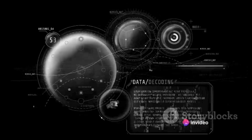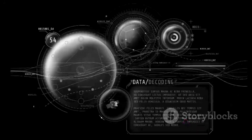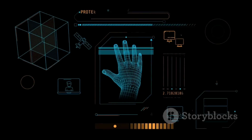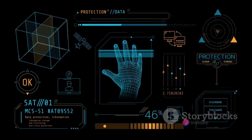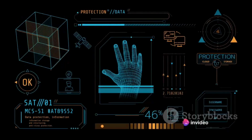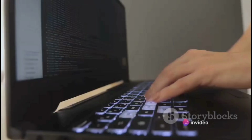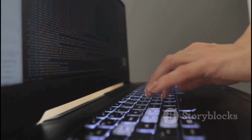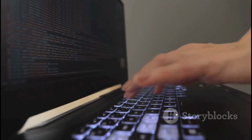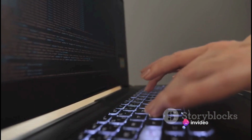Imagine your data as a treasure trove. It could be anything from your name, address, and birth date to more sensitive information like your social security number, bank details, or health records. This is your digital gold, and it's scattered across various platforms on the internet. Now think about where this treasure is stashed. Is it in your emails, social media accounts, cloud storage, or perhaps on physical devices like your computer or smartphone?